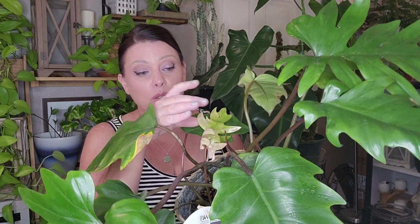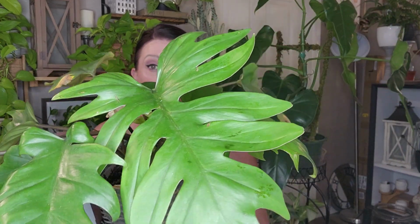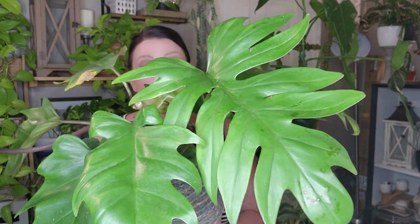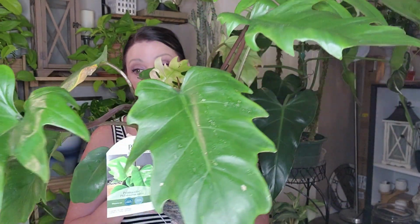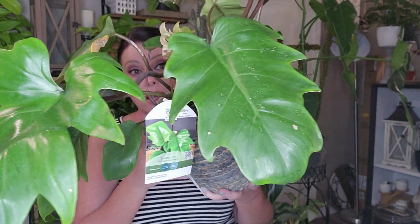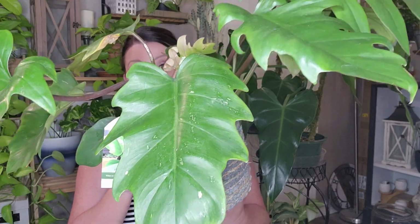It's been doing okay. This new leaf was unfurling when I bought it, but it doesn't have any more leaves coming out. This is probably one of the last plants that I bought. I think I've had it for a couple of weeks. But I just thought that leaf was so pretty. And I'm so happy that I found this plant because I really wanted it. And so far so good. I can't wait till it starts growing more leaves for me.